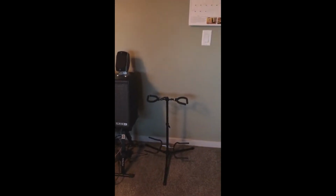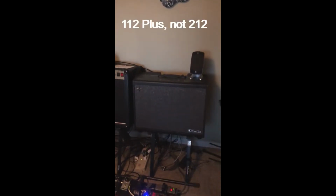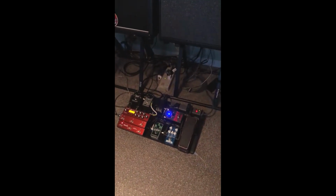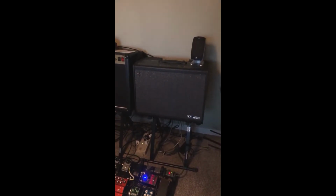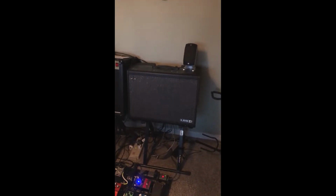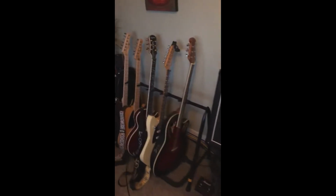So back here, we have a dual guitar stand for any guests that come in and need a place to put their guitar. This is my Line 6 Power Cab 212 Plus, and Marshall DSL 40C, my pedal board. These stands are actually really cool because they put the cabinet in a position where it's shooting right to your ear rather than being straight on the floor. The Power Cab has kickstands so that if you do have to set it on the floor, you can kick it back and it will shoot up. But since I have it on the stand, I don't have a need to do that, not in this room anyway.